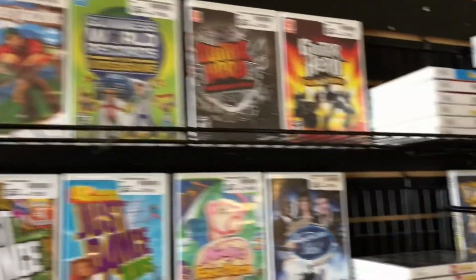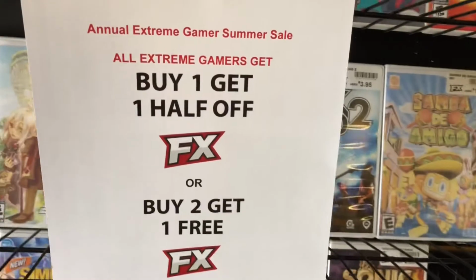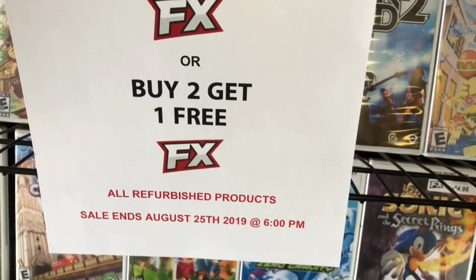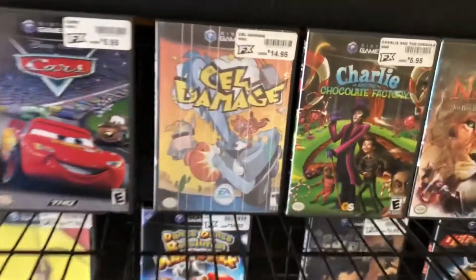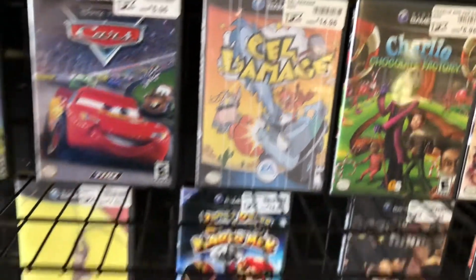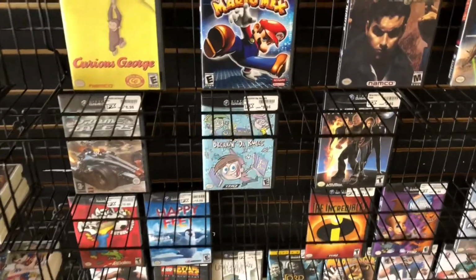That's just the unfortunate reality of Nintendo Wii games. Now I got excited by this buy one get one half off or buy two get one free, but that's a members only offer. And there's no point in me getting a membership because the only location is Plano, Texas, and I don't live in the Dallas-Fort Worth area, let alone Plano.